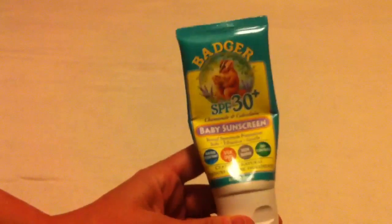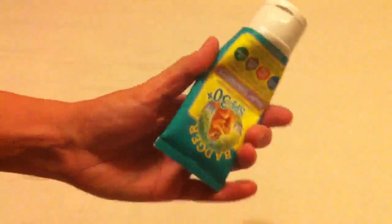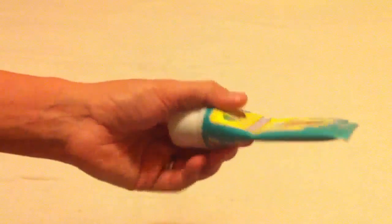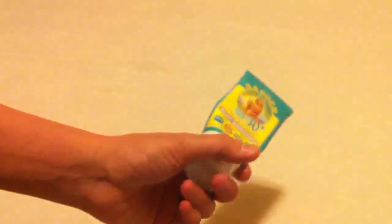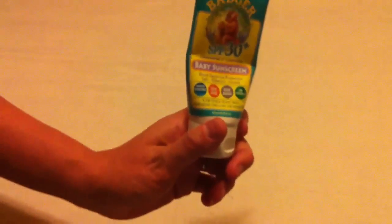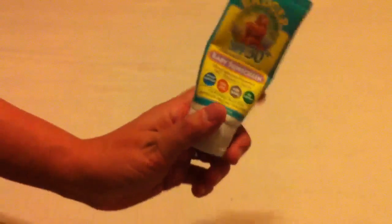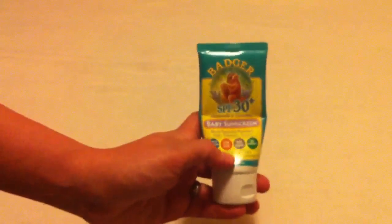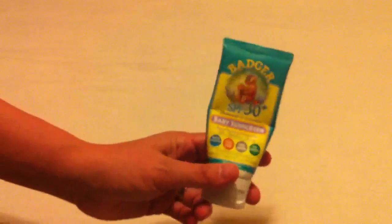It is a bit expensive. Depending on where you get it, it ranges from around $12 to around $15 a bottle. So it's definitely an investment. I slather it all over my son every day that we're outside because he has very sensitive skin, gets very red in the sun, and I think this summer we've gone through maybe 2 bottles of it. So it is a bit of an investment, but it's a really great product. It works really well, and if you're not out in the sun every day, you can probably make do with 1 tube per summer.